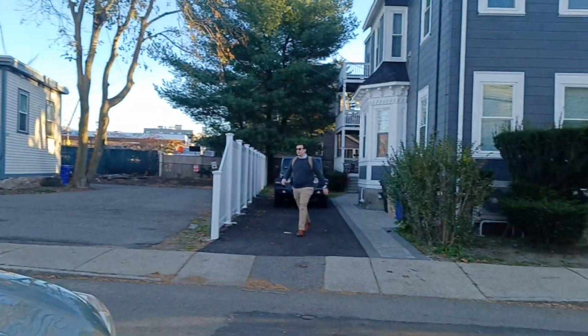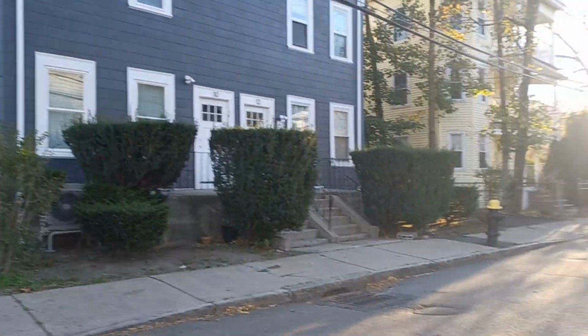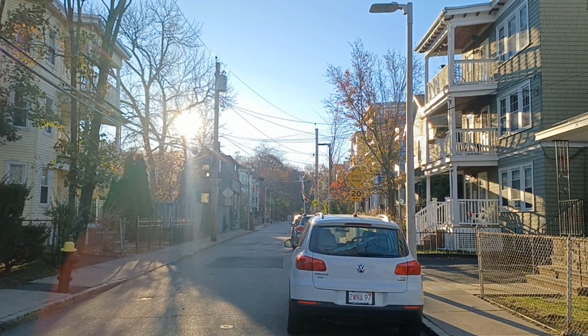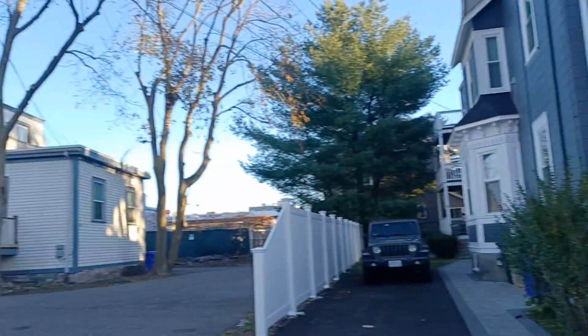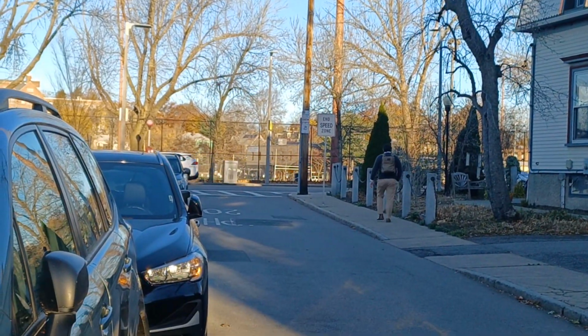I didn't know this was a two-way street. Is this a two-way street? This can't be a two-way street. Yeah, I guess it is. It's a very narrow two-way street. Because you got signs facing this way, and you got signs facing that way. So it's a very, very narrow two-way street.